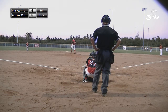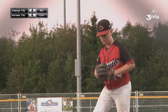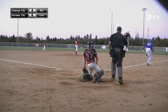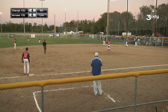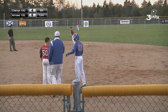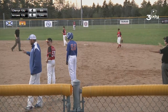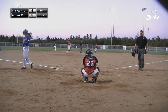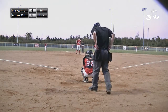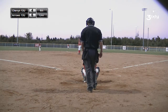Looking ahead to the top of the seventh, it'll be Coffin, George Gallant, and Wedge due up for the Chevys. That one out to right field for a single. And Ferguson gets on base. That'll bring up Duquette. Liam Duquette reached on an error in the second and then was caught stealing, and an RBI single in the fourth.